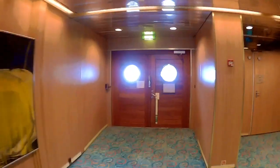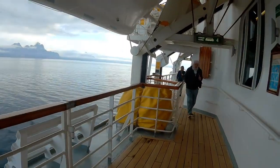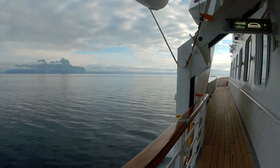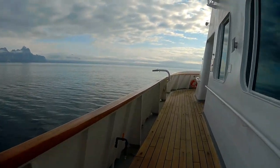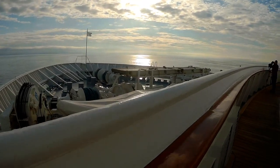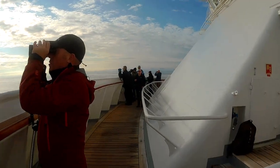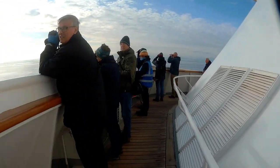Let's return to the promenade deck. It's a bit later, so that front viewing area is beginning to be populated. Time to end this tour. Wow, a big, round, shiny thing.